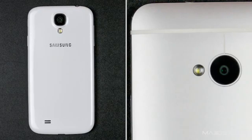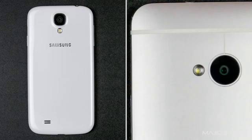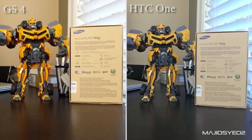That means that each pixel is individually getting much more light, almost 300% more than what you would traditionally find on a camera like the S4. So what does that translate into real life photos? Now if we take a look at the side-by-side images that we've shot with the S4 versus the HTC One using the rear-facing camera, you'll notice that they're both pretty much on par in terms of most aspects of the image. Now obviously they render colors differently.